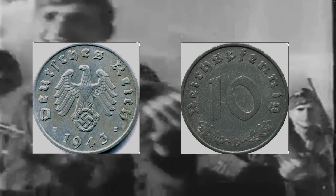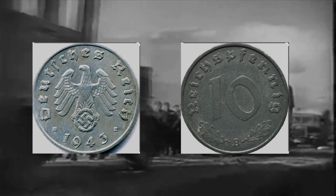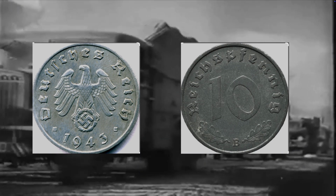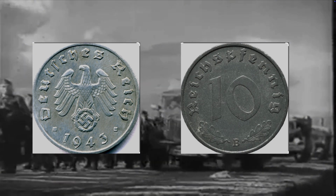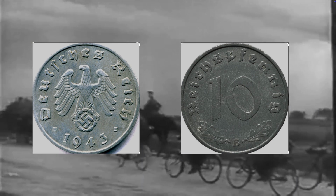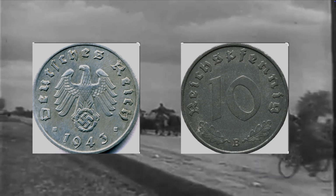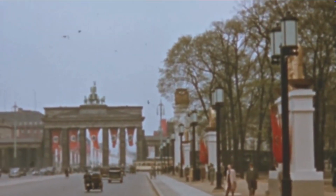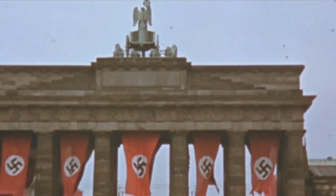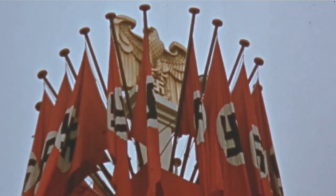Surrounding the coin's edge, you'll see an oak wreath, oak trees symbolizing strength and endurance in German culture, a callback to a mythical, idealized, pure German past. Even the fonts were deliberately heavy and sharp, evoking a sense of power and cold authority. These weren't just coins, they were propaganda tools, designed so that every transaction, every hand-to-hand exchange reinforced the new world order Hitler envisioned. For the average German citizen, these coins were a daily necessity.